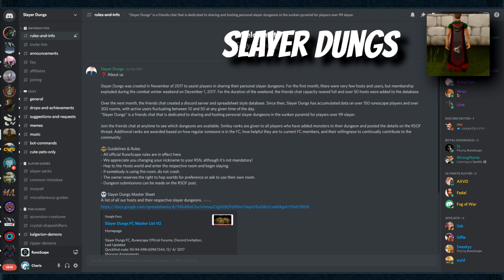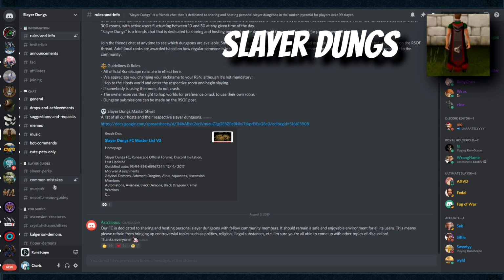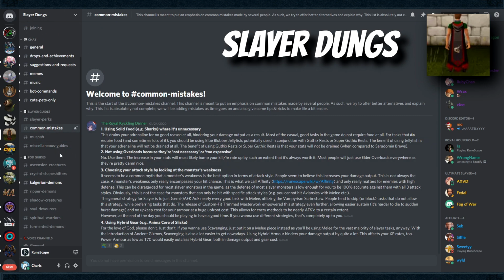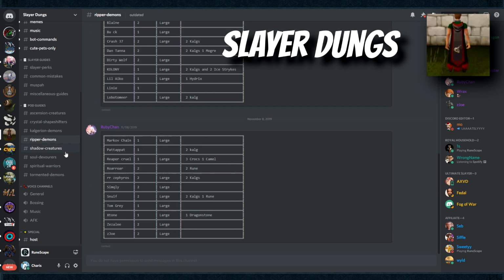Slayer dungeons are mainly used to AFK while making money by killing something like spiritual warriors or mages, but they can also be used for something like crew score hunting specifically for elites, or killing monsters to complete certain Slayer logs. Right away you can see they have a Google Docs for all of their hosts and their respective Slayer dungeons. And down here they have guides for things like Slayer perks, common mistakes people make while using dungeons, miscellaneous guides, and guides for dungeons with specific types of creatures like Ascensions, Calgarian demons, Reaper demons, and all of the creatures that are useful to have in your dungeon.